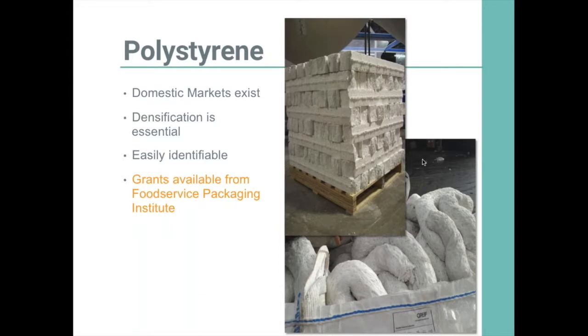And so being able to densify it into blocks, which is shown here on this pallet of material, or being able to densify it and then extrude it, these are big, I call them gobs. They remind me of how a toothpaste tube squeezes out toothpaste. They weigh about 15 or 20 pounds and they go in a super sack, and they're moved that way. It's easily identifiable.